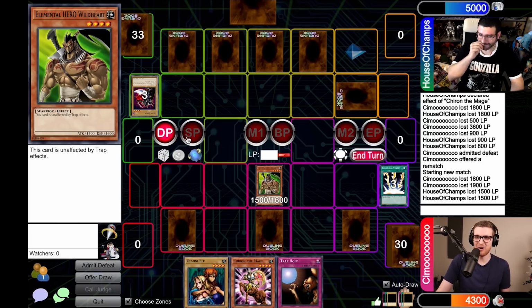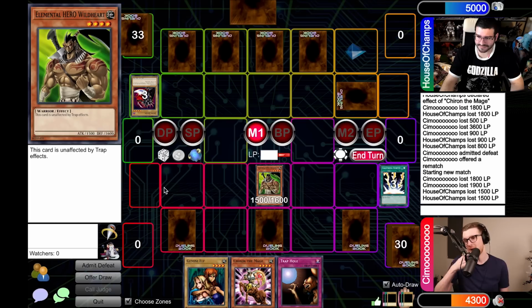Okay. I'll go ahead and draw. Let's go to main one. So you set one. So I won't be able to get damage in unless I really want to commit here. Four back row. There's no way anything I summon is going to survive.